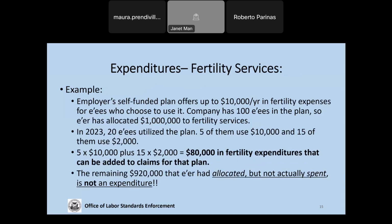This is a new example that we have gotten a couple questions on recently. Sometimes employers have add-on benefits to their plans. So in this example, we have an employer with a self-funded plan that allocates a certain amount of money per employee for fertility services. In this scenario, the employer knows what dollar amount was actually spent on the employees who utilized it, and the employer can add the total spent to its claims or to its expenses for that plan.